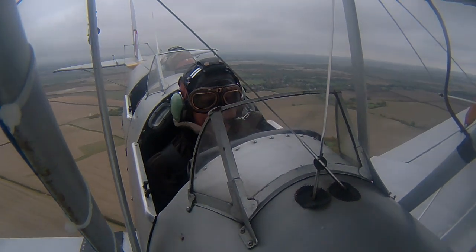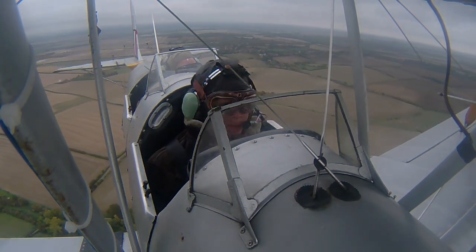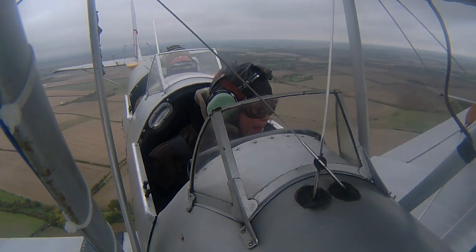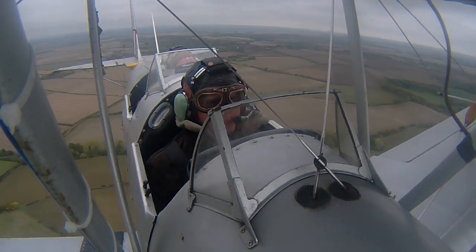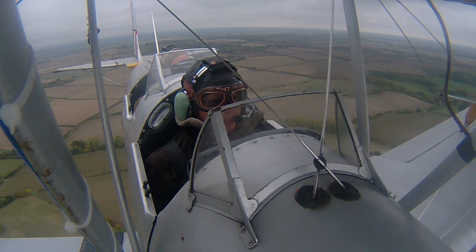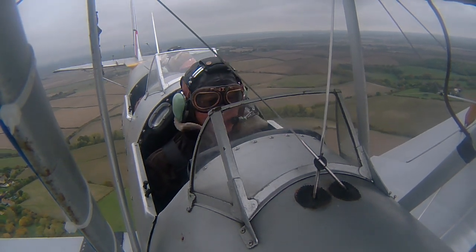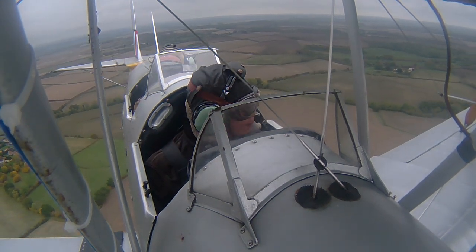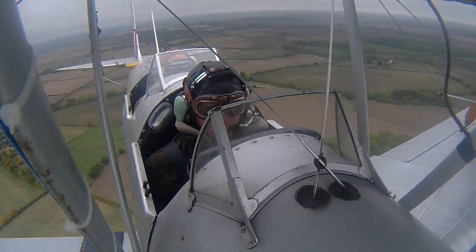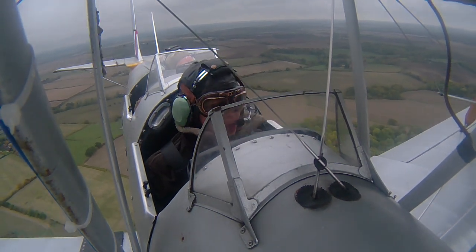Now coming up on the left side of the nose is an old airfield, still with half a runway. That airfield was looked at many years ago to be turned into London's third airport. But luckily they decided not to, and chose Stansted, which is on the left wing, about 12 miles away. Okay, there's the mast on the right. So we go in a left turn now, a left all the way up.